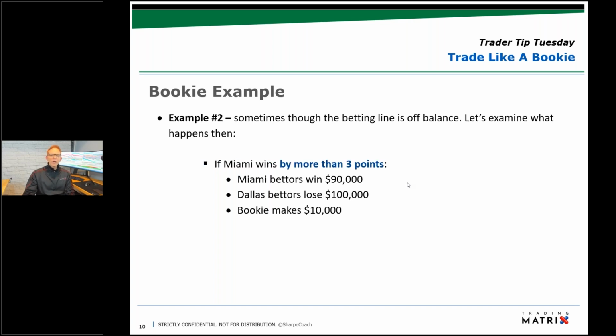If Miami wins by more than 3 points, Miami bettors win 90,000, Dallas bettors lose 100,000, and the bookie still gets his 10,000. Everything is good. So scenario 1 is good, scenario 2 is good.